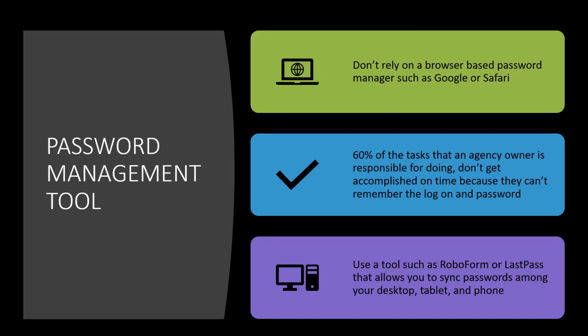All right, next is your password management system. Here's the key. 60% of the things that the principal agent is responsible for doing never get done or never get done in a timely manner because they can't remember the logon and password.